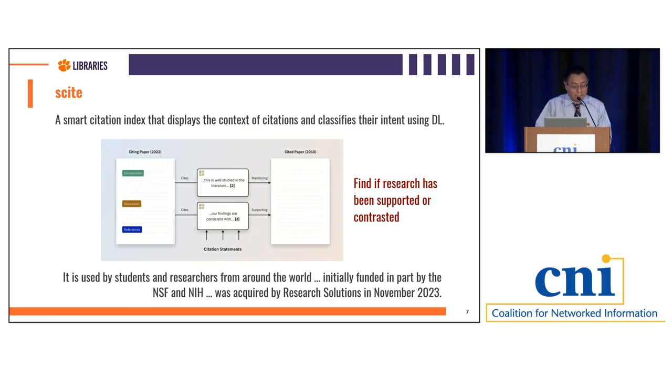So let's talk about Sight. In short, Sight is a smart citation index that displays the context of citations and classifies their intent using deep learning.